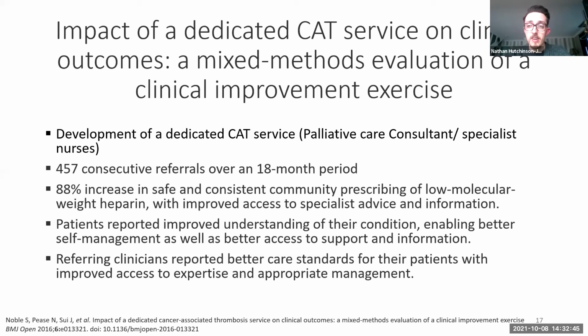Again, this was set up at the time where low molecular weight heparin really was the mainstay of treatment. But certainly they had really good outcomes, where there were lots of referrals and a big increase in safe and consistent prescribing of medication for appropriate durations, with patients showing a better understanding of their condition, enabling them to self-manage and having access to the support and information that they needed. There was also a much better understanding from clinicians, awareness of guidelines, etc.